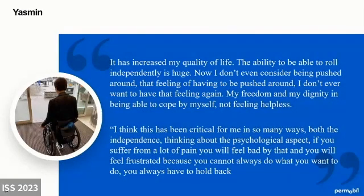She said that now with the power assist, she doesn't even have to consider being pushed around, as she describes it, or being pushed by an attendant. And she doesn't have to ever have that feeling again, because that really negatively impacted her. She really felt helpless when she couldn't push herself. And she also said, not only from the physical independence, but also from the psychological aspect, she feels a lot of emotional pain when she gets frustrated or can't be as mobile, and she feels held back by not having this power assist. And so it's really helped her in a wide variety of ways.